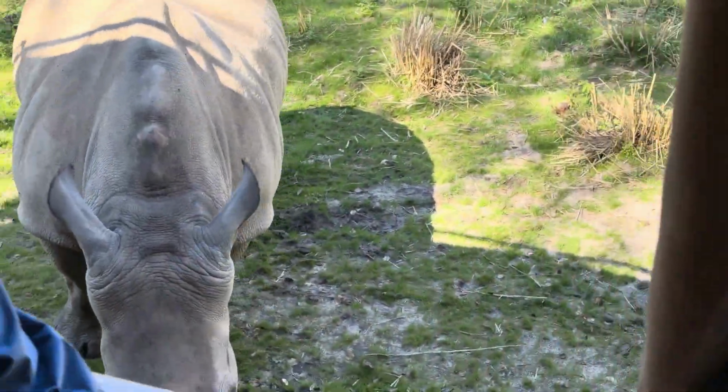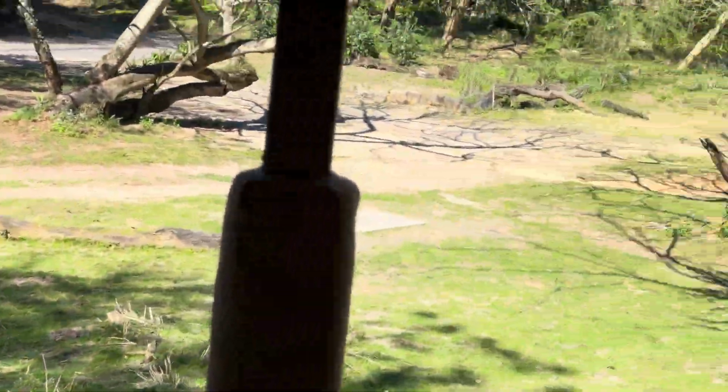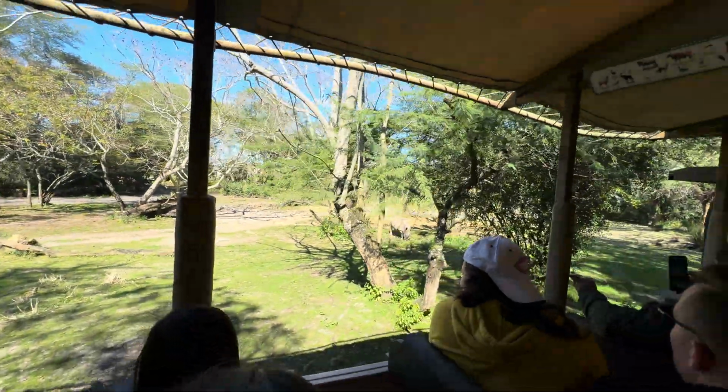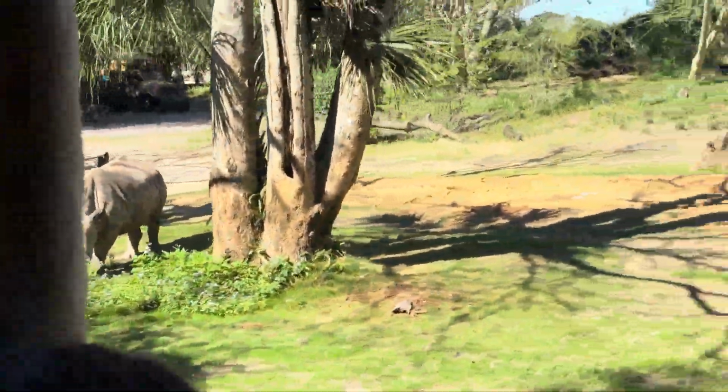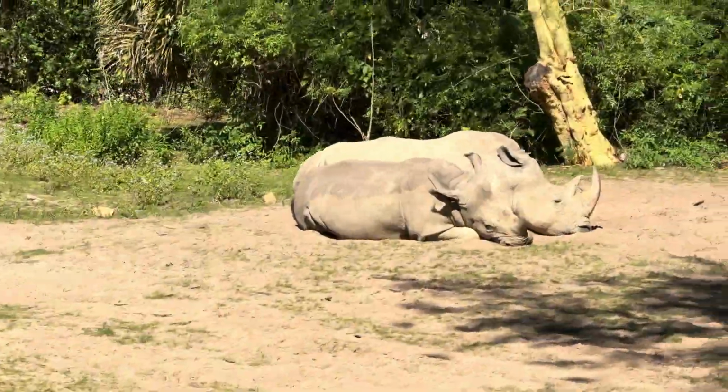Now, you might be able to see the white rhinos' ears twitching or going around in circles a bit. The reason that they do that is because they have impeccable hearing, and that hearing actually kind of makes up for their lack of eyesight. They're incredibly nearsighted. They can barely even see the tip of that horn that is directly in front of their eyes.